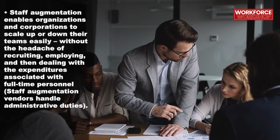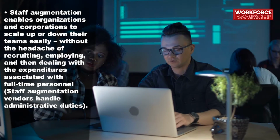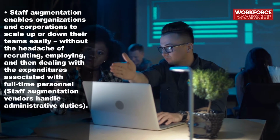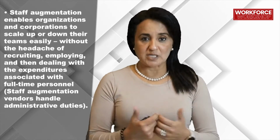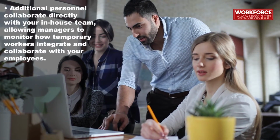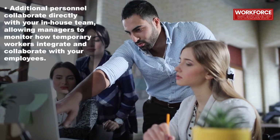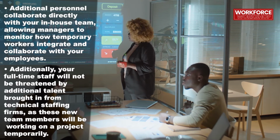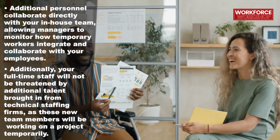Staff augmentation enables organizations and corporations to scale their team up or down easily without the headache of recruiting, employing, and then dealing with the expenditure associated with full-time personnel. Staff augmentation vendors will handle all the administrative duties for you. Additional personnel collaborate directly with your in-house team, allowing managers to monitor how temporary workers integrate and collaborate with your employees. Additionally, your full-time staff will not be threatened by additional talent brought in from technical staffing firms, as these new team members will be working on a project temporarily.